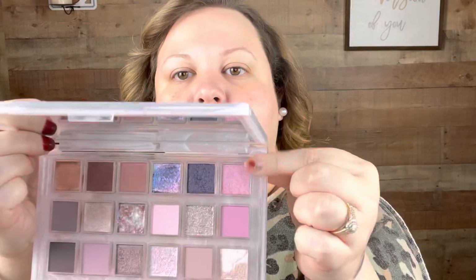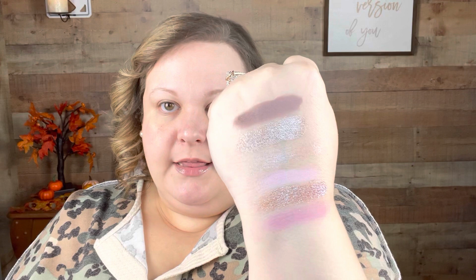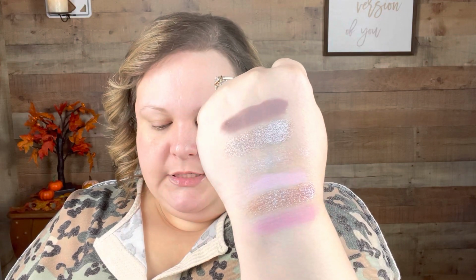So like in the pan, that's what it looks like, but that's how it swatches. I really love that. Okay, these are gorgeous as well. It looks like I skipped a spot, but I didn't. That's the glossy shade. So first we have Precious, Energized, Lovestone, Cherished, Blissful, and Happiness.